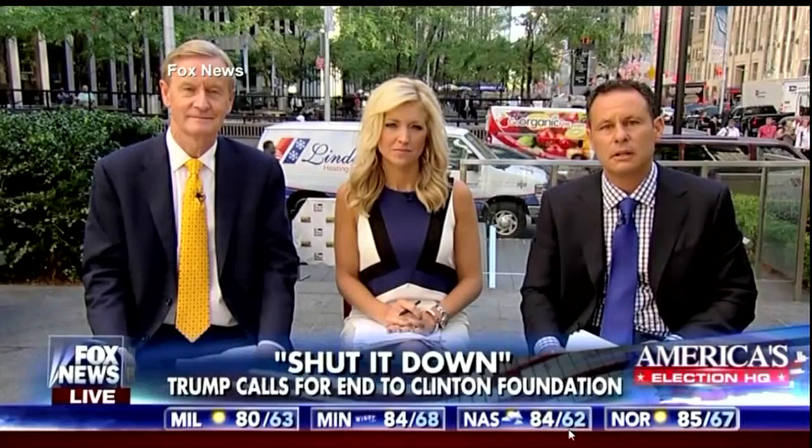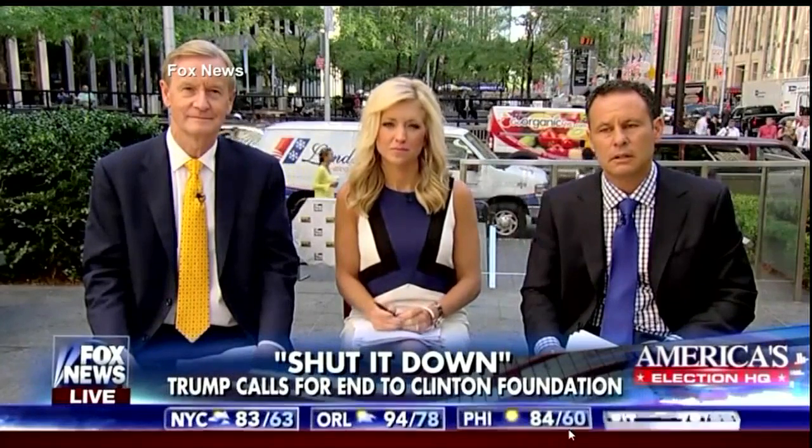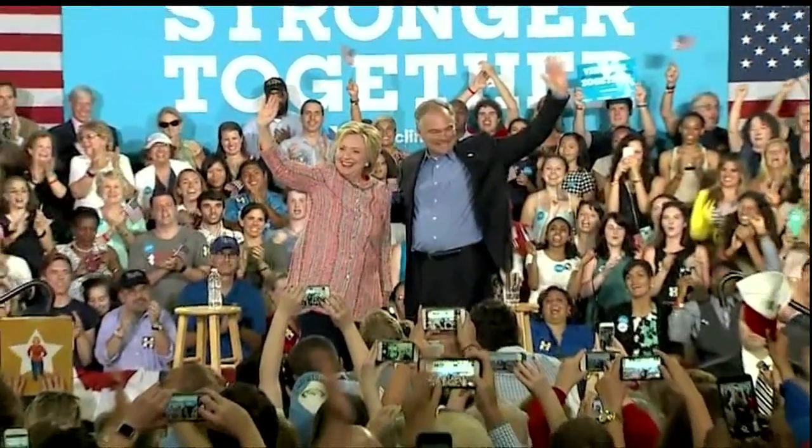"Any Secretary of State has aides who are getting emails or contacts by a broad range of individuals." "Number one, they should shut it down. Number two, they should give the money back to a lot of countries that we shouldn't be taking and they shouldn't be taking money from." But Clinton's VP pick fired back. "Before you go about attacking a charity, why don't you come clean about your own business dealings and tell the American people who you are in debt to?"